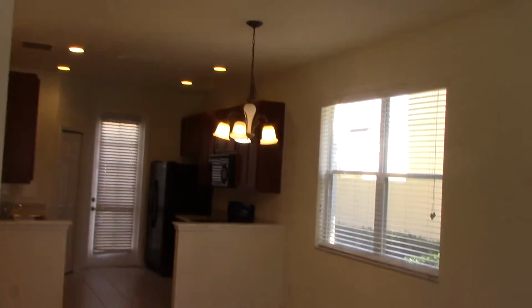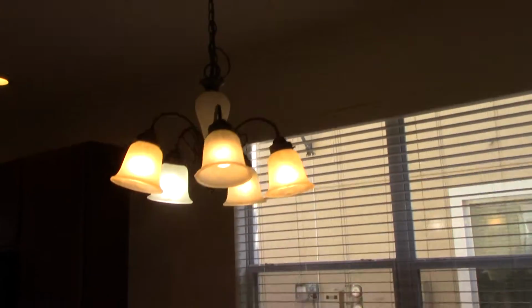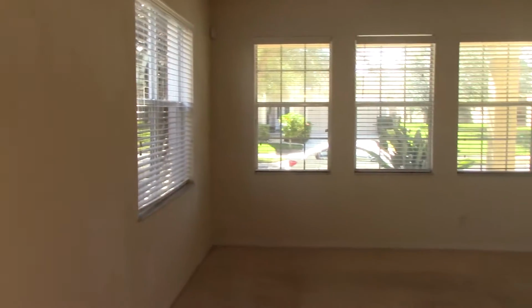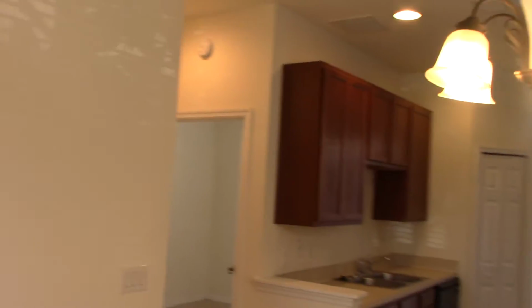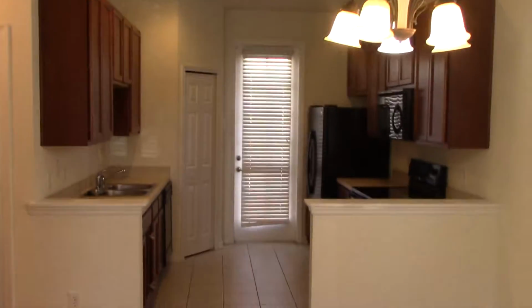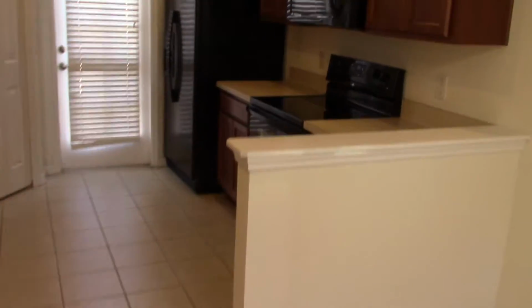As you enter, you have at your right the living room and dining room area. Kitchen. And there's a door to go to the garage.